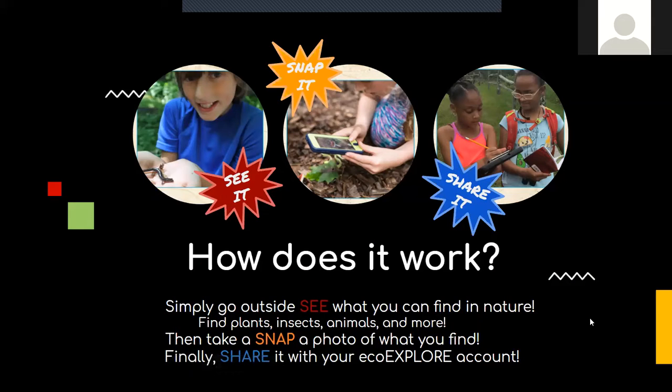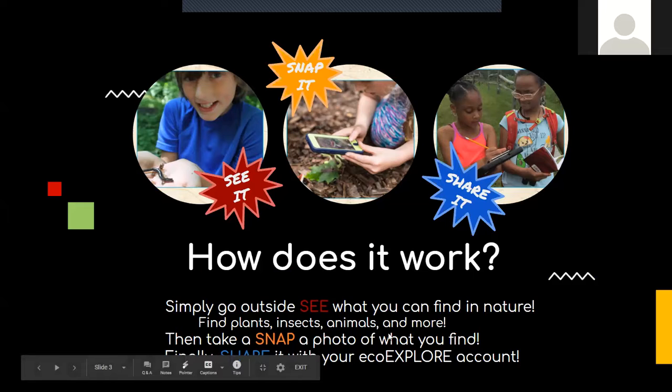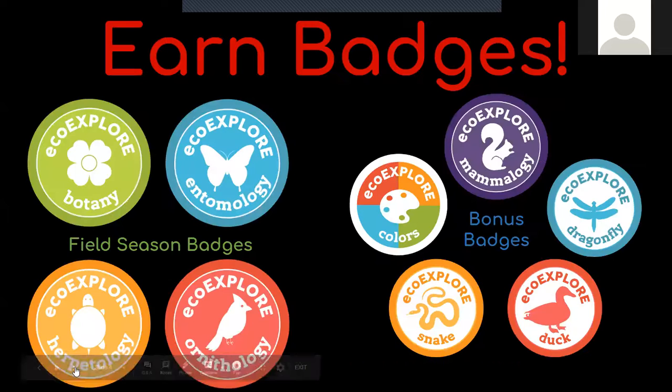You would then take a picture of them, whatever you find, and then you'd share it with your ecoExplore account. So you do have to sign up. It is free, and it will help you through that process. So you would just go to the website and sign up, and you would share it through those. And then we go back in and we look at your observations and we give points and leave comments. So we are actually looking at everything.